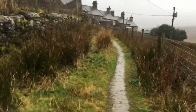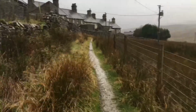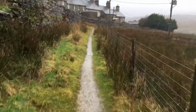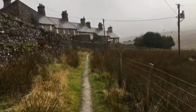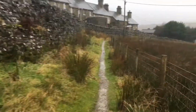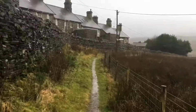Still, it's what this area is known for. Its weather. It's windy and wet, miserable weather. Not many walkers about, but again it is Monday, it's not a weekend and it's not a bank holiday. Next bank holiday now is Christmas, I think, isn't it? Oh dear. Right, to the station.